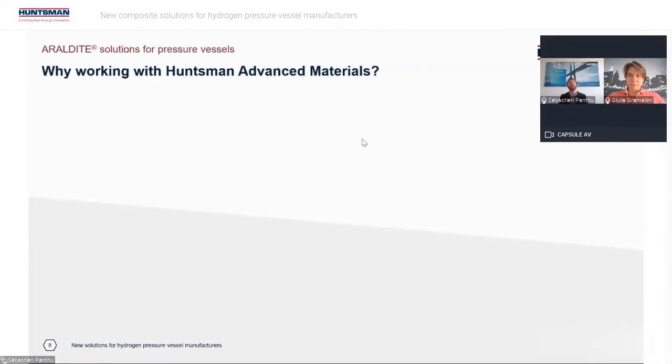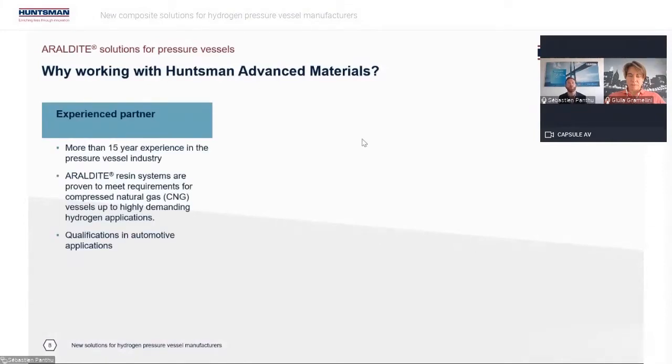So why working with us on the development of pressure vessels? The first reason is we are an experienced partner. We are involved in the pressure vessel industry for more than 15 years. We have developed and we have qualified epoxy systems for the CNG and in the automotive industry, and more recently in hydrogen applications.